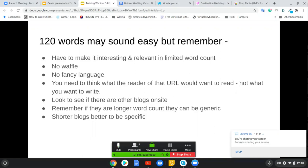Switch your tone to what you think they will like. As I said, look at the other blogs on the site. The longer word counts allow you to be a lot more general, less specific, generic. You've got the words to play around with. In a shorter blog, you're better to pick something specific, which is actually what I did.